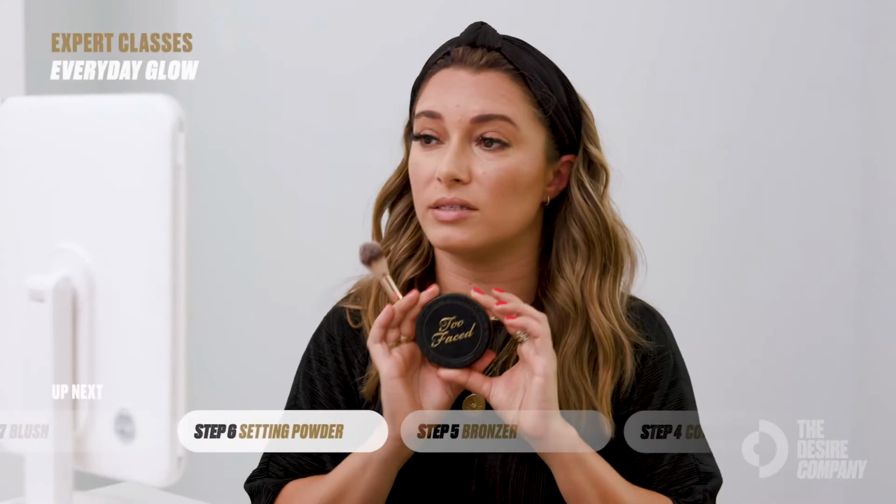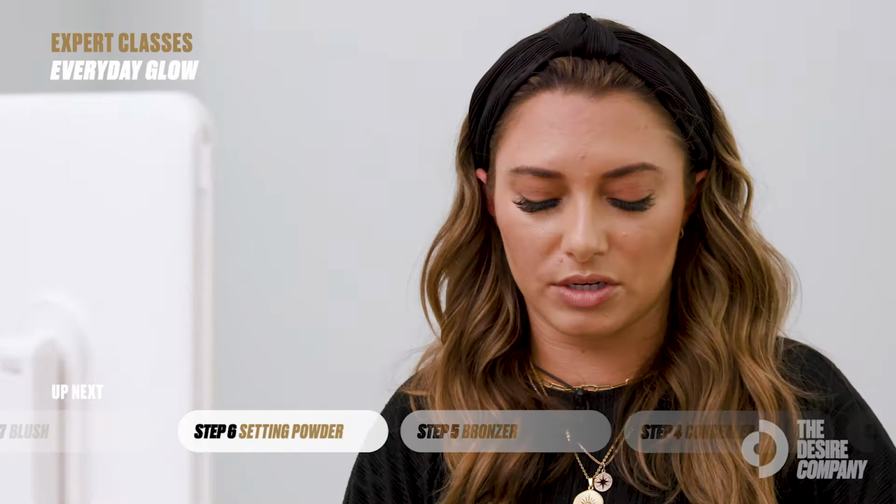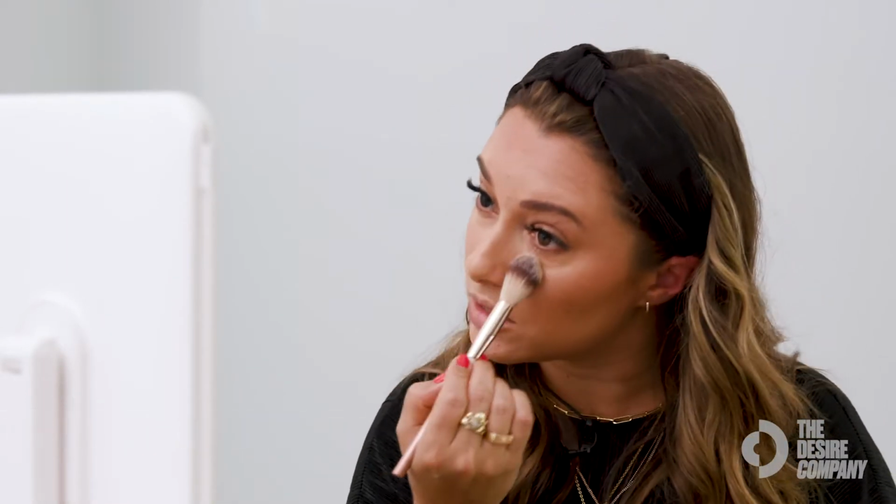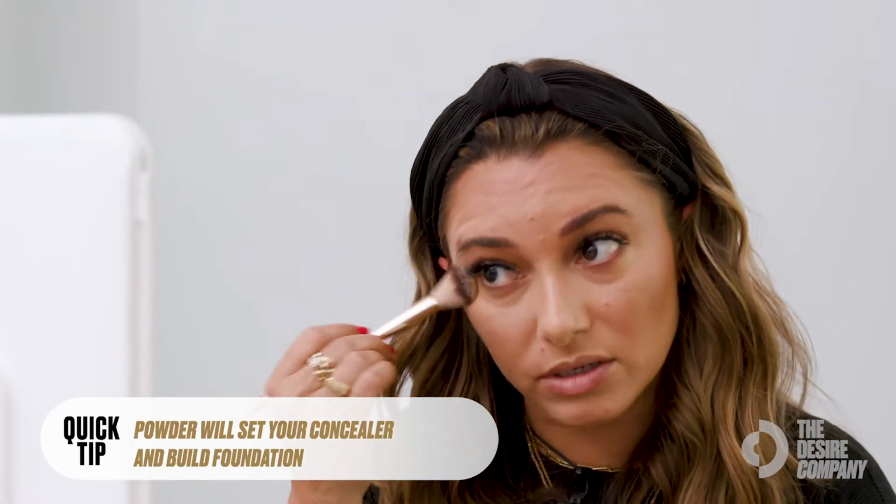Another Too Faced product that I really, really like. I use their translucent powder that's loose as well as this pressed one. I'm just using a really fluffy brush, patting this in the under eye area. I'm gonna make sure you set that so it doesn't crease.